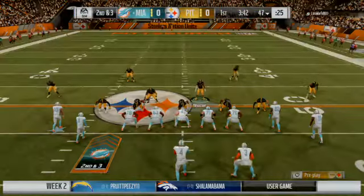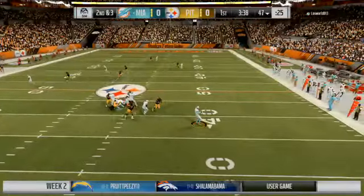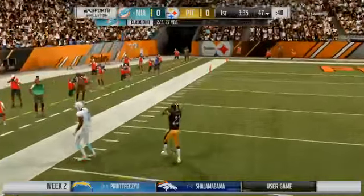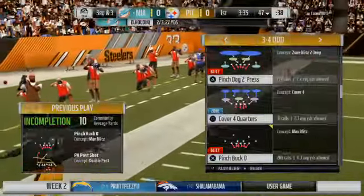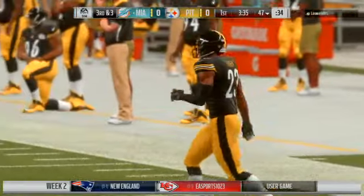2nd and 3. A play action fake. They'll look to throw. Eluding the pressure right. It's incomplete. Took a shot, couldn't connect. Devontae Parker was the intended receiver, and it's 3rd and short.